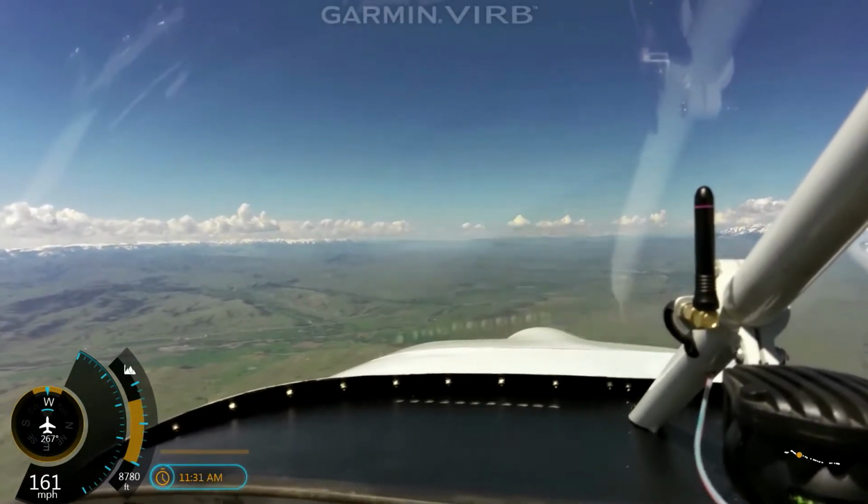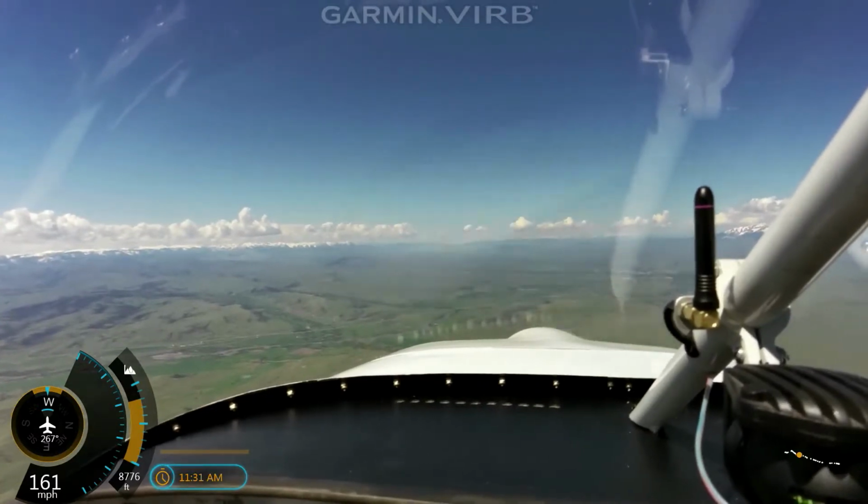big reflection from that Delta 967, contact Salt Lake Center, GPS antenna in the windscreen. 128.35.